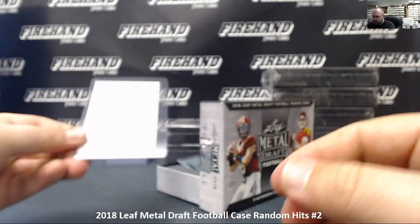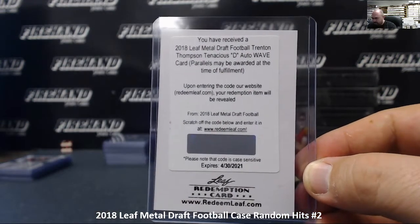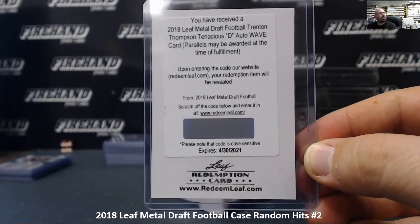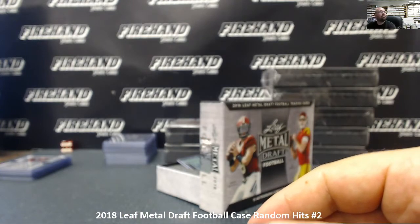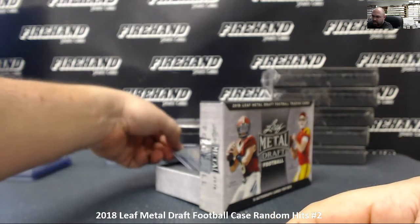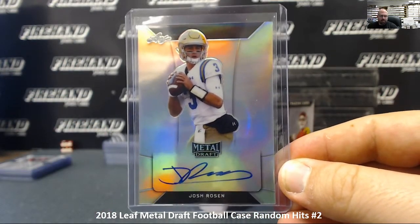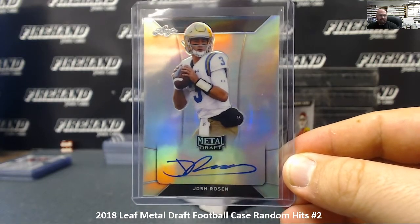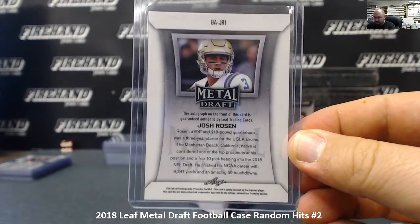And we got a redemption. Trenton Thompson, Tenacious D Wave Auto. Trenton Thompson. He blew out his knee on his own. Oh, man. That's not good. Oh, there we go. There's Josh Rosen. Boom, right there. There you go, James. See, right there in the flesh. Josh Rosen auto. Non-numbered surprise. Non-numbered.